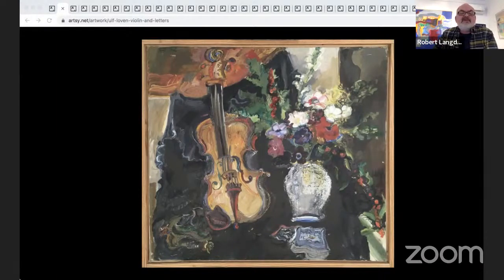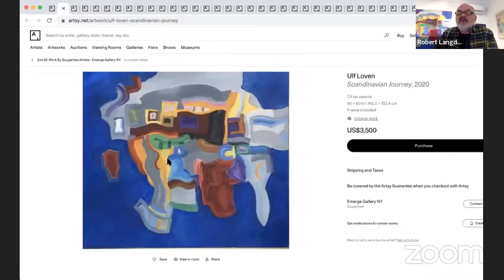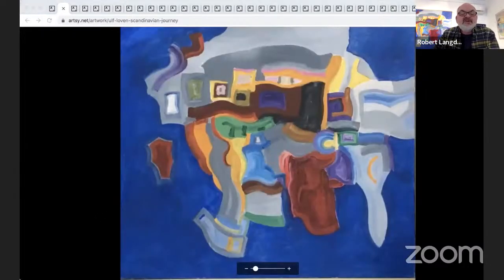And then the second piece is called Scandinavian Journey. This was done in 2020. It's part of an abstract series that he's been working with for the last couple of years. And actually, you can see it right behind me.